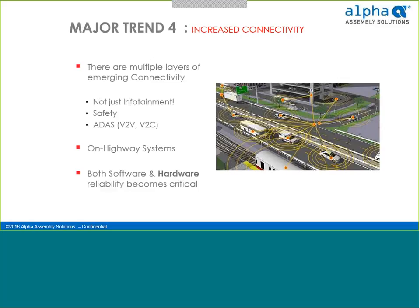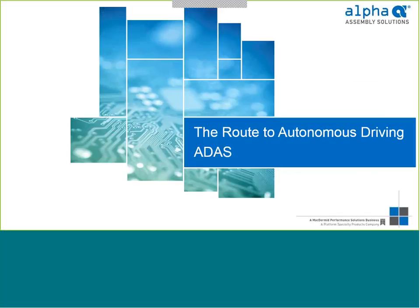But really the key thing for this is the software and hardware reliability becomes critical. If any of these systems fail, it becomes a real challenge and a real problem in the system. So I've now got some slides which I want to talk through specifically to do with ADAS and the focus of today's presentation.